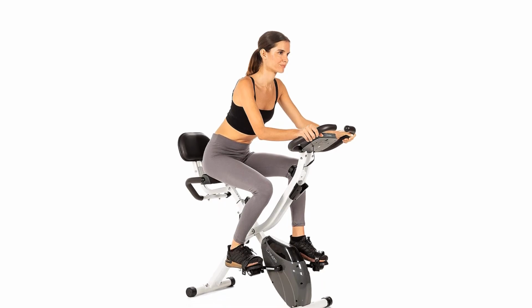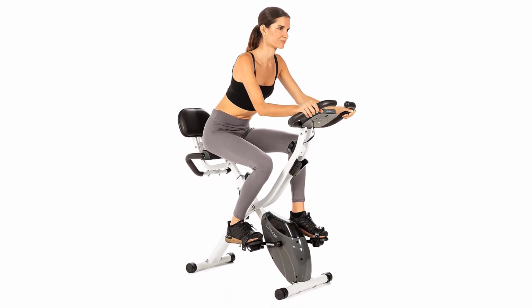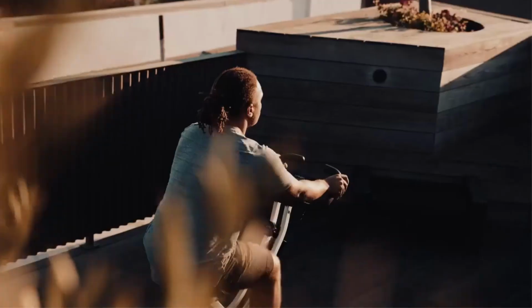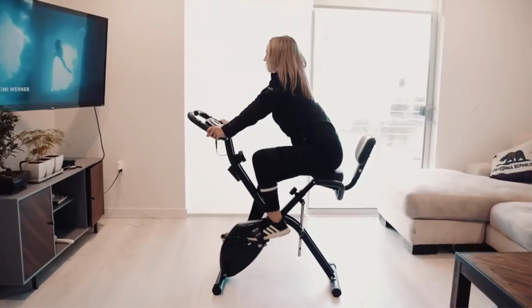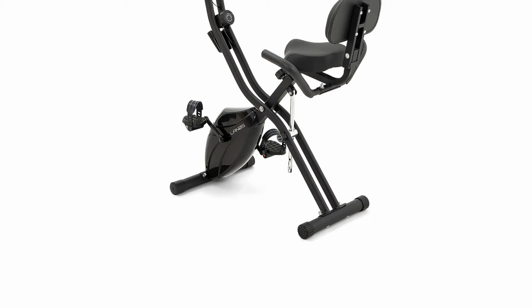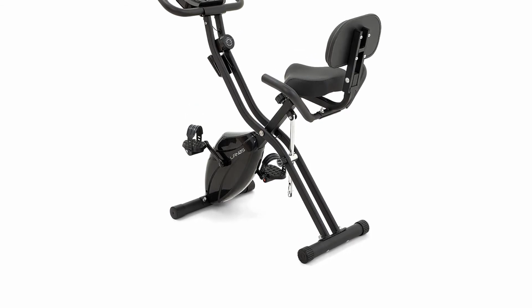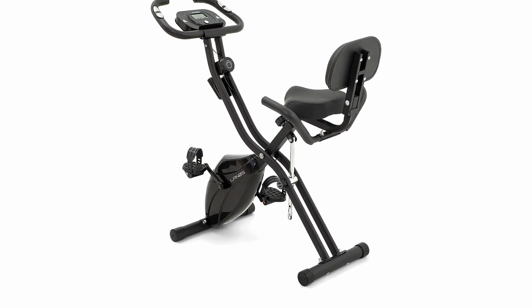The versatility of this lightweight exercise bike is another compelling reason to choose this over other models. You can use it as an upright, recumbent, or semi-stationary bike. Regardless of which you choose, you can be confident that its performance will be top-notch. For your comfort, it comes with a cushioned seat and backrest.